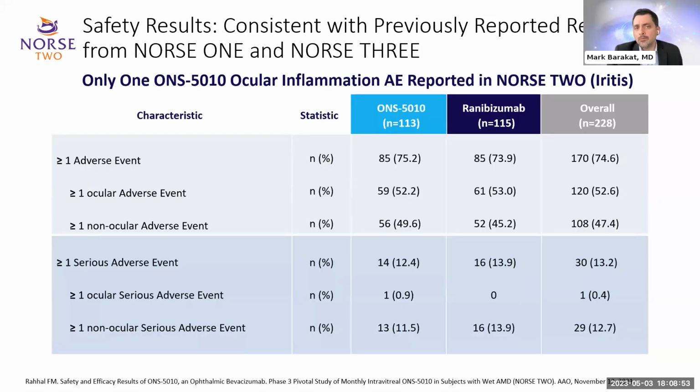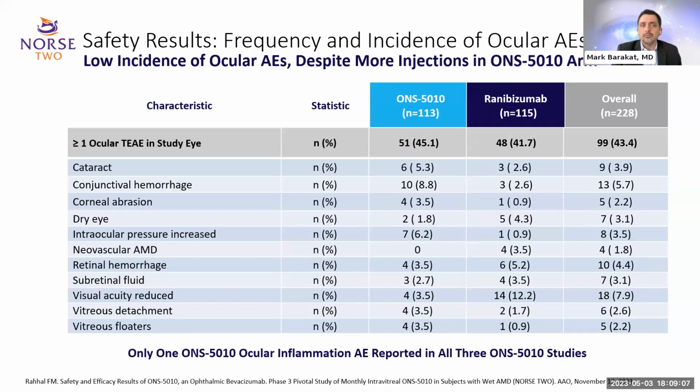Of course, safety is paramount. It's important whenever we have a new drug coming out. And it's nice to know that the safety signal was well balanced. There's only one case of intraocular inflammation in this trial, and it was iritis. And frankly, it's just a low incidence of ocular AEs throughout all the 3 trials with ONS 5010.